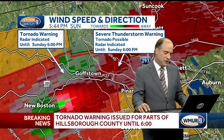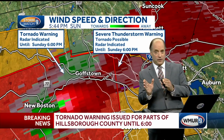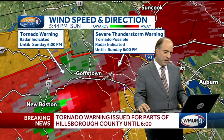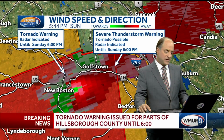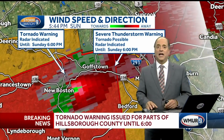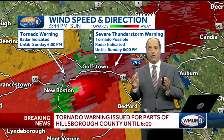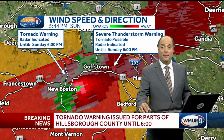Bedford, just to the east, Pinardville, Goffstown. Again, just to the north, this would hit downtown Bedford. Keep in mind, Bedford again, just to the south. You've got Goffstown to the north, and this is going to ride right towards Route 114, just as you travel from Bedford right up into Goffstown. So you don't want to be on the road.